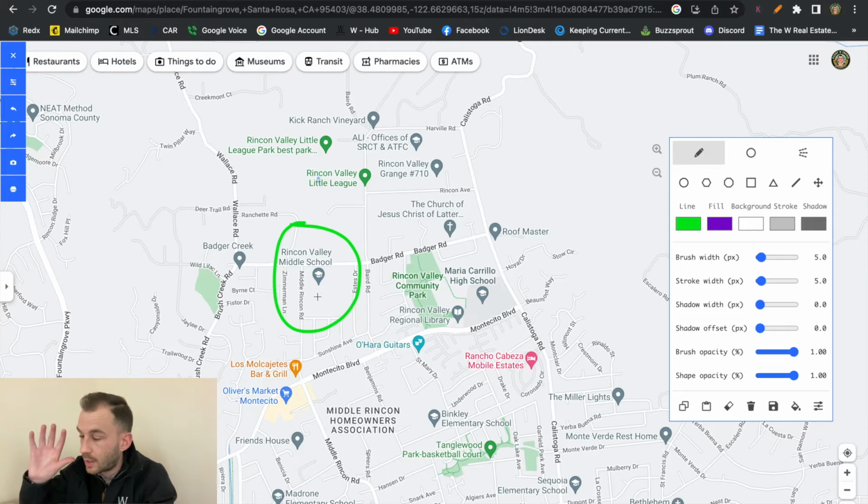Amazing school districts over here. I highly implore you, if you are interested in purchasing in this area because of the school districts, do your research, check these things out. This is a great school district over here.